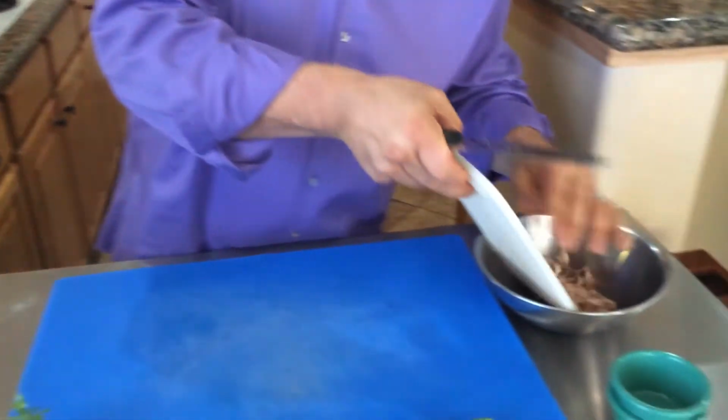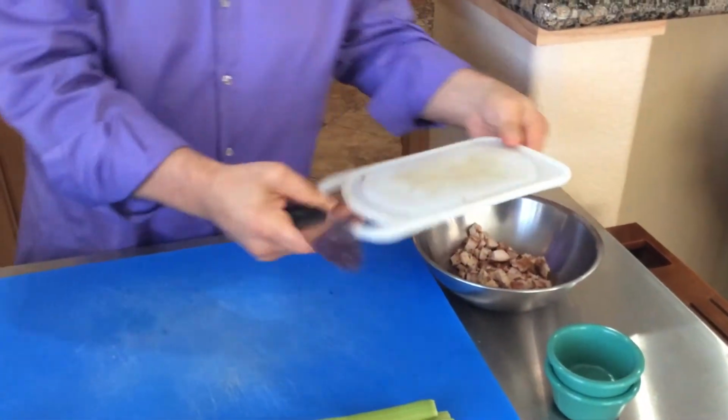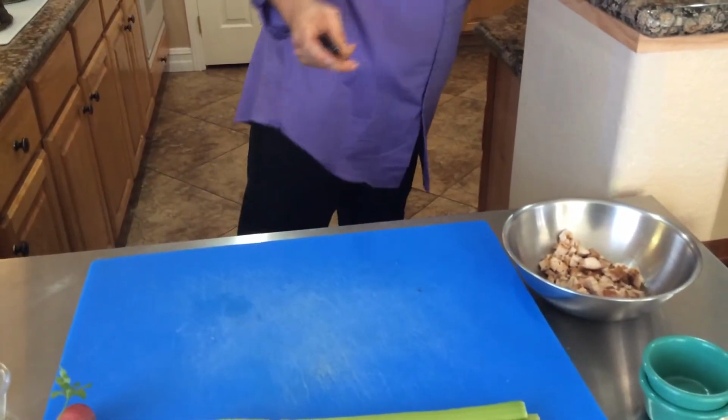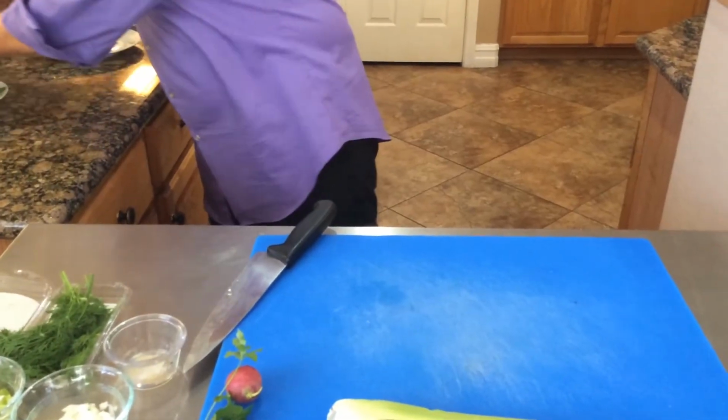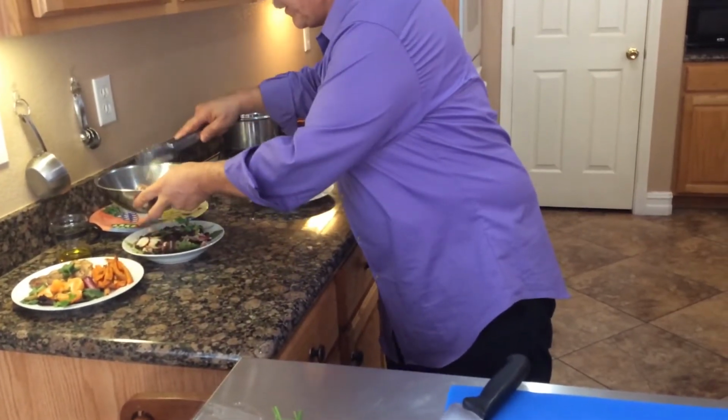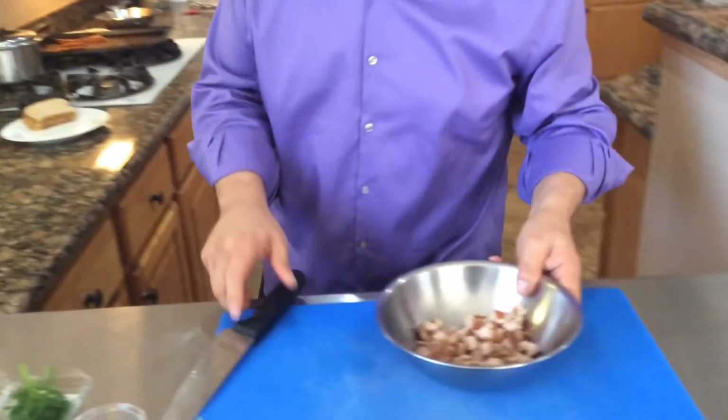Put that in there. And like I said before, so we don't waste anything, we have this other chicken that we used. We didn't quite use it up in the other salad. We'll just add that in there like that.